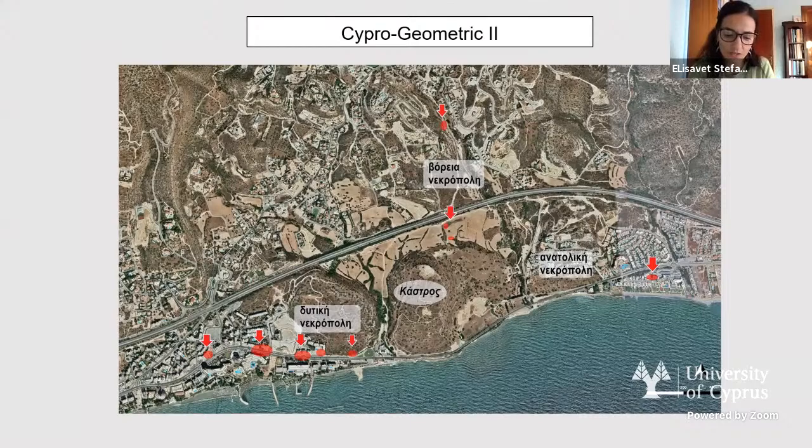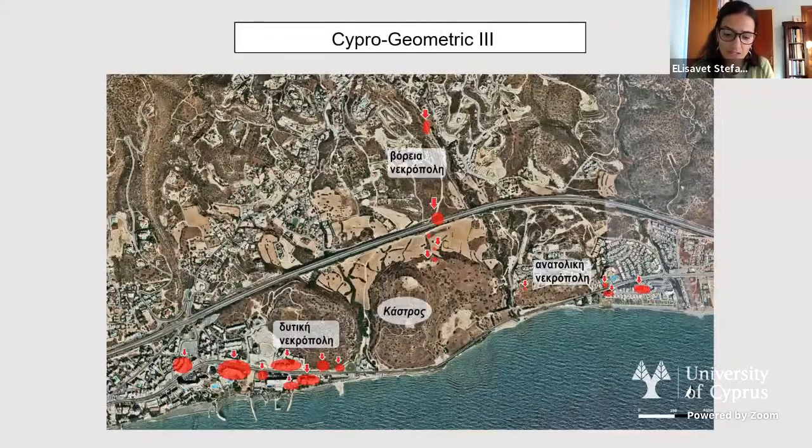During the Cyprogeometric III, a greater increase in the number of new tombs is noted. The majority of the tombs are still located in the Western Necropolis, which now extends to an area of 900 meters long. New tombs were also constructed in the northern necropolis, while at the eastern necropolis, the tombs are still concentrated at the Lures site.